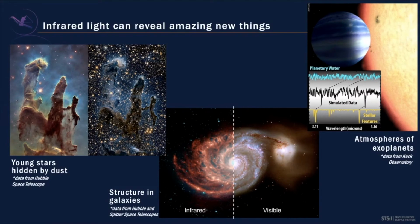If we look at galaxies using infrared wavelengths, we see a whole new side of the galaxy. We see the dust emitting strongly, and we can see where new stars are being formed. We can see how that dust and gas is interacting with the central supermassive black hole. We get all sorts of new insights into galaxies using infrared wavelengths. And we can study really interesting molecules using infrared wavelengths, like methane or water.